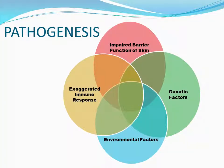In understanding how we manage, we need a very good understanding of the pathogenesis. And there are a few interrelated factors that contribute to the development of atopic dermatitis. There is the impaired barrier function of the skin, an exaggerated immune response within the skin, as well as environmental and genetic factors. I'm going to go into a little bit of detail on the impaired barrier function, the exaggerated immune response, as well as environmental factors.